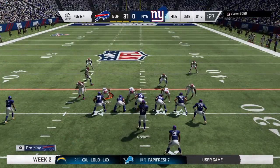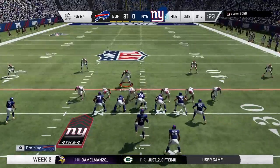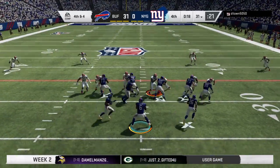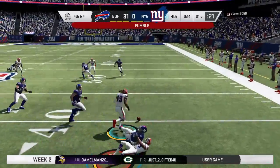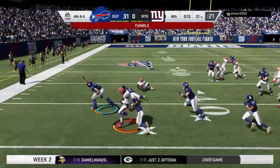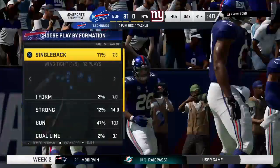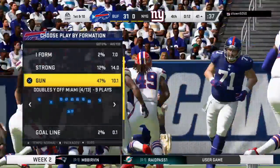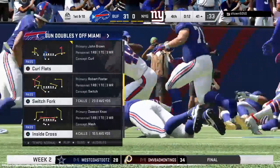Boy, not deterred from those first 2 failed attempts. They're going to go a third time here on 4th down. He can run for Jackson hit, and he lost the football. Now this is picked up by the Bills. And they'll start with great field position at the 41-yard line. Result of the play, first down and 10.